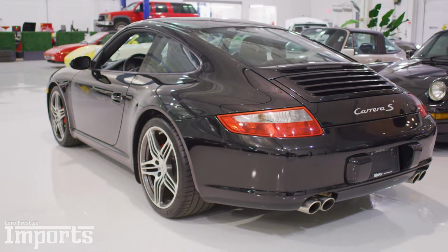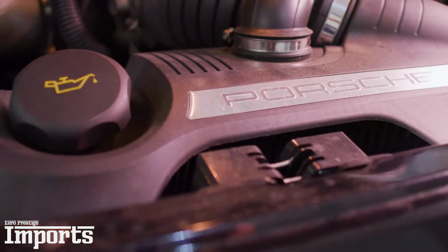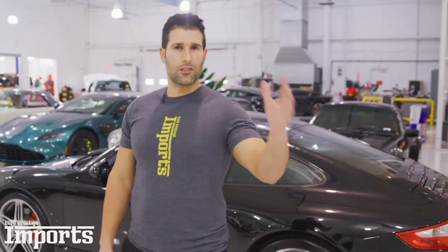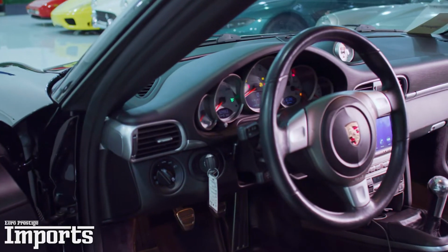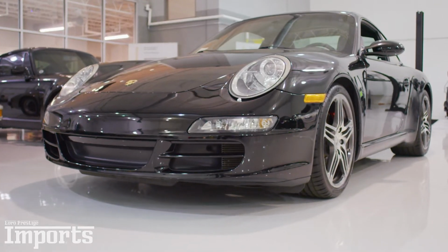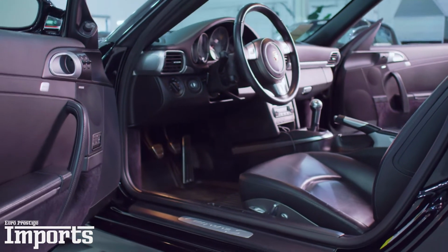This particular model is an '08 Carrera S. The S designation means a little bit more power. More power means it has a little bigger engine, so it goes from the Carrera's standard 3.6 engine to a 3.8. It's all naturally aspirated, meaning there are no turbos or superchargers. The car boasts a 7,000 RPM redline and 355 horsepower. The Carrera model has 320 to 330, somewhere in that range. They changed little differences all throughout.